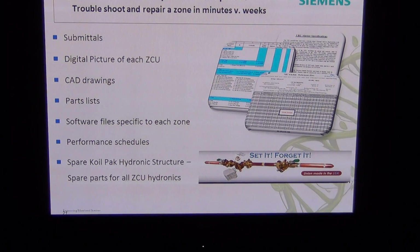If it's a bad hydronic part, you take the coil pack with you. If the control valve's bad, you just cut it here. You cut it on the ZCU, and then all you have to do is basically press fit in this piece, or sweat it in. You're done in 10-15 minutes. So again, it mitigates risk and reduces life cycle costs. Big deal. A lot of people love this, and you guys are all shaking your head and smiling.